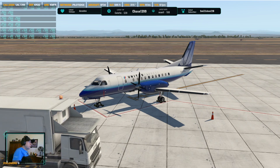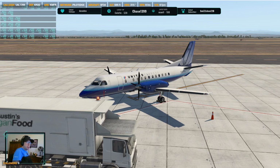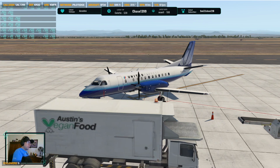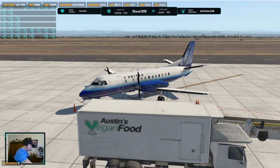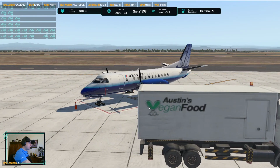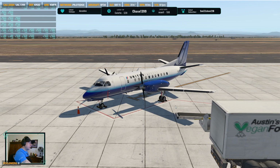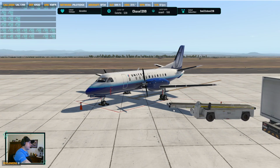So I have Orbx True Earth Washington and Oregon, which just had an update a couple weeks ago, maybe a week, I don't remember. Anyway, the weather has been so bad, with clouds and overcast, I haven't really had the best time checking out this new Oregon ortho, because I use real world weather all the time. So that's the intent of this flight, to check out the ortho.